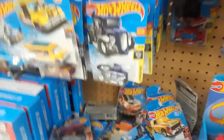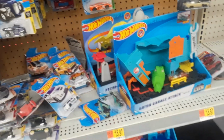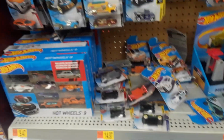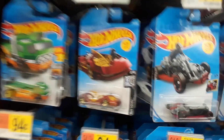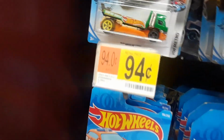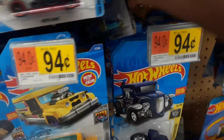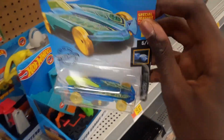What is it you're looking for? Hot Wheels. Like what? X-Racers that are black. Yeah? Black X-Racers. Man, they're pretty hard to find. Wait, what is this? I see an X-Racer in the back. Oh snap, it's the recolor for Hot Wheels Formula Solar. Leave that aside.